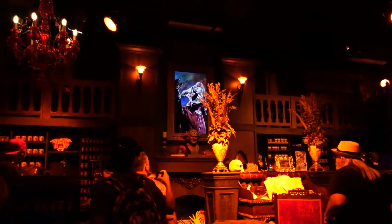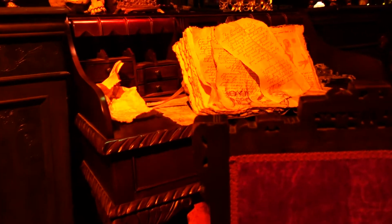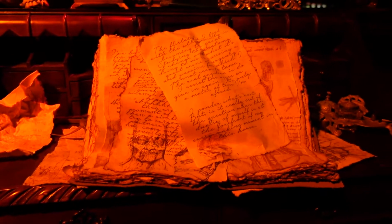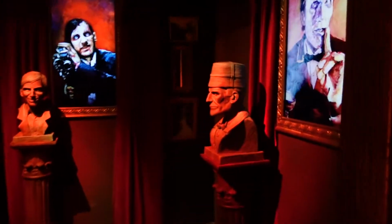Time to head on into the second room. Big old portrait of Jack the Clown on the wall here. Looks like some furniture and possibly some stories containing the icons. I'm digging the vibe. I'm really digging the vibe of this one. This one really went all out with the icons. The icons of Horror Nights.